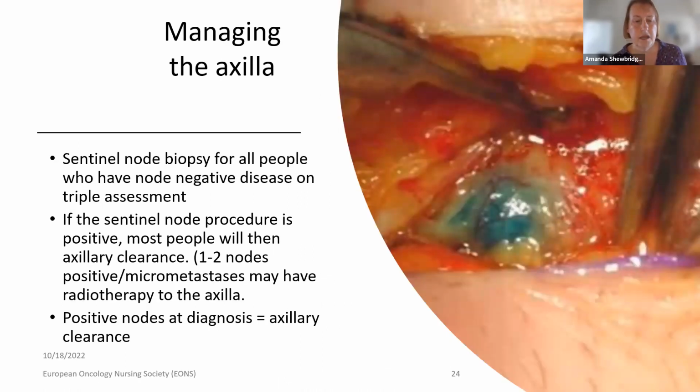Sentinel lymph node biopsy is the standard of care for axillary staging in early clinically and radiologically node-negative breast cancer. Until recently, all patients who had a positive sentinel node result would then have a full axillary clearance. You can see a blue node on the screen there, and that's because the patient's been given a blue dye injection into the breast prior to her surgery, and that dye has then tracked to the sentinel node, which is the node that the lymphatics drain into through the breast, and that helps the surgeon identify the node to remove at the time of surgery.